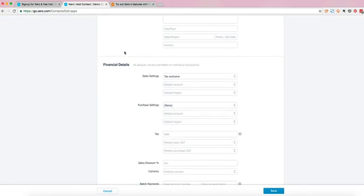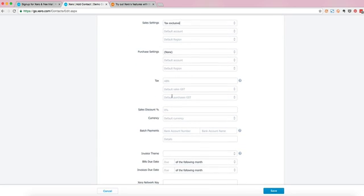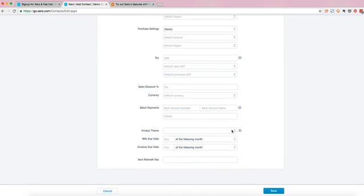When you scroll down, you can set some really cool things like whether or not you want your bills to be GST exclusive or inclusive. So do you want to show the price of the product and then the GST separately down the bottom? Do you want to show the price of the product including the GST? You can choose the invoice template that you would like to use. So we'll just put in the very orange invoice. And you can even specify when you would like those invoices to be paid.